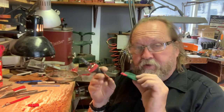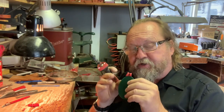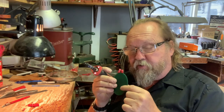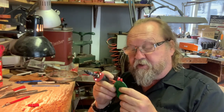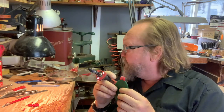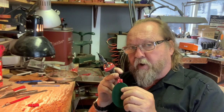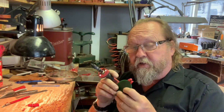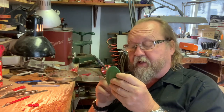Here we are. So now I'm sprueing it. That's what this pink wax is here. It actually has a lower melting temperature than the green wax. The machining wax is probably about 210 degrees, I think, and this pink wax is like 180, maybe even 175. So it goes out quicker. When you heat this up, that gets out of the way.